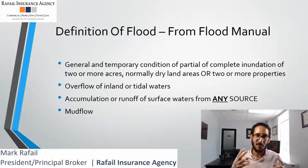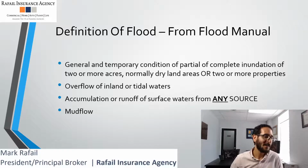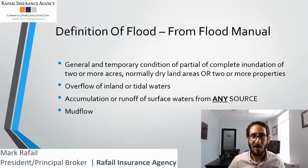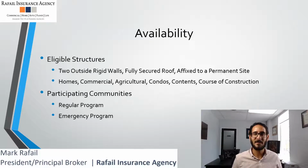Generally speaking, if two buildings next to each other flood, it can be considered a flood. And it's oftentimes not just natural rising waters. Hey, it could be the kid that hit the fire hydrant and water starts to rise from the outside coming in. So it could be more than just natural rising waters. Availability, what kind of structures can get flood insurance? Oftentimes, it needs to be finished construction, right? It can't be in the middle of construction most of the time to get flood insurance.